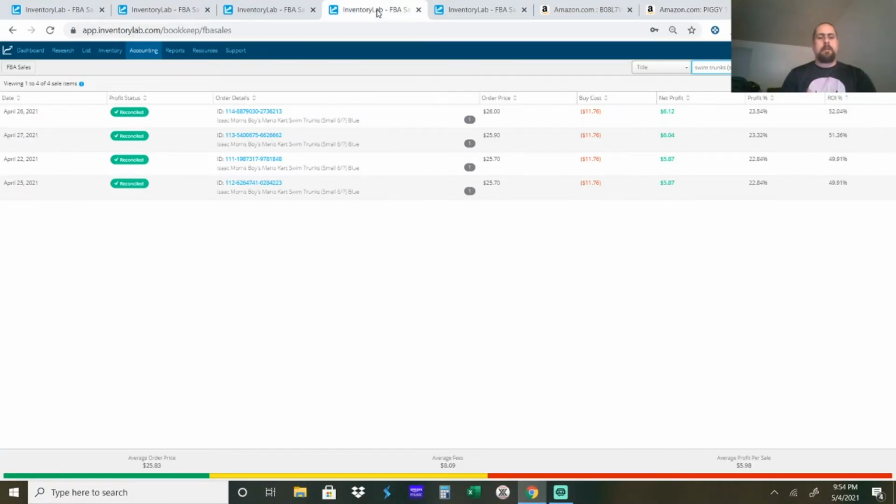So the next item I got here is some swim trunks. You can see these all sold within a 4-day span. Almost 50% ROI right in here. Walmart usually has pretty good swim trunks. So far this year, the Mario Kart one's the only one I found that is profitable. If memory serves me correctly, the price has dropped because I did not buy any when I went sourcing at Walmart on Sunday. So the price might have dropped.